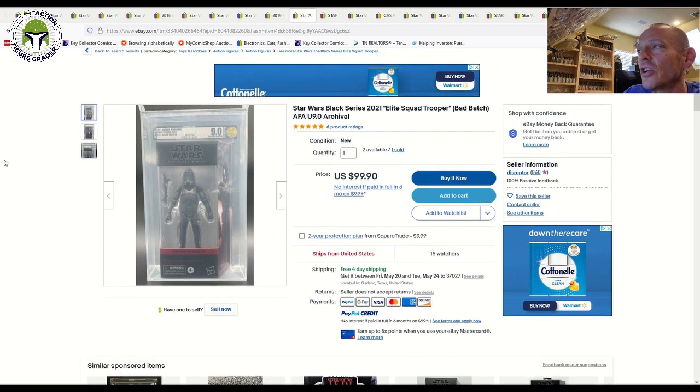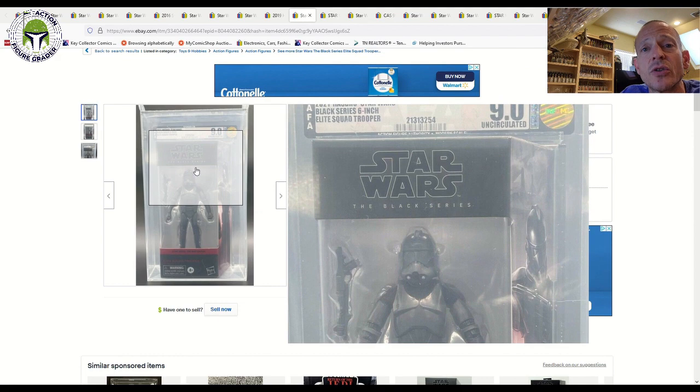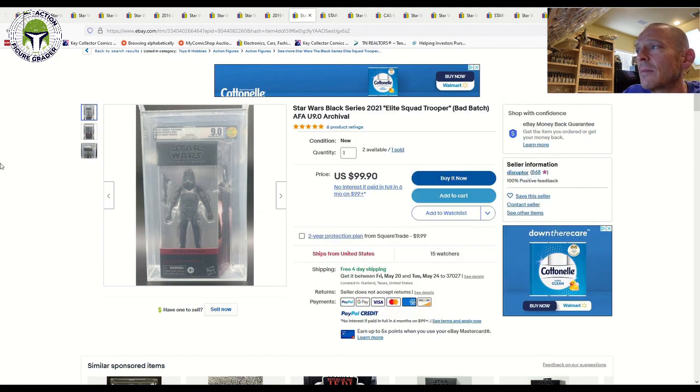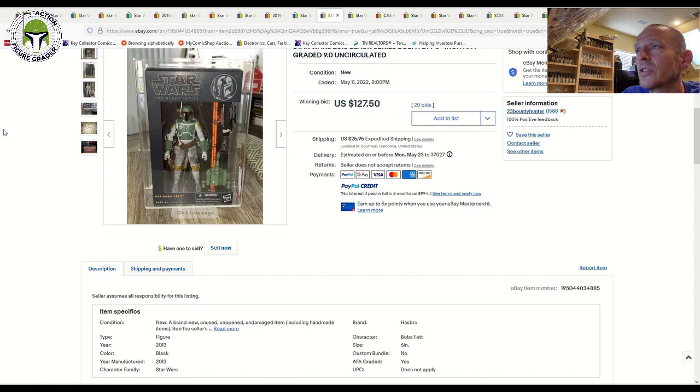Here was an uncirculated 9.0 Elite Squad Trooper from the Bad Batch. That's a really nice looking one. I've got the Vintage Collection version from that Amazon exclusive 4-pack at grading right now. But this was an uncirculated 9.0 gold label. One sold, there are still 2 available at $99.90 plus $10 shipping. It's really expensive to get these Black Series figures graded. It costs, I think, almost $75 if memory serves. So not a cheap proposition if you're into getting graded Black Series figures.